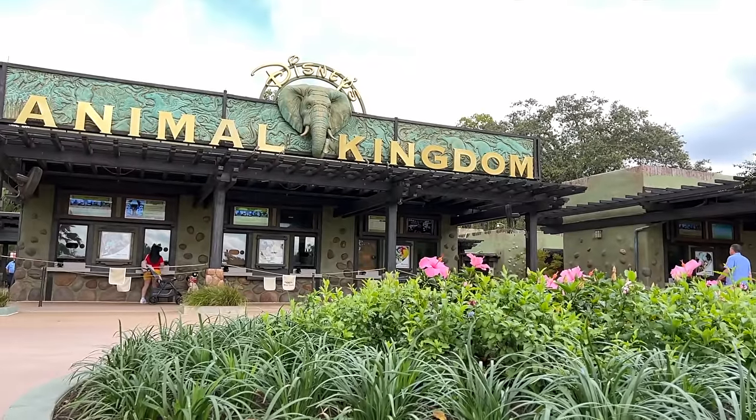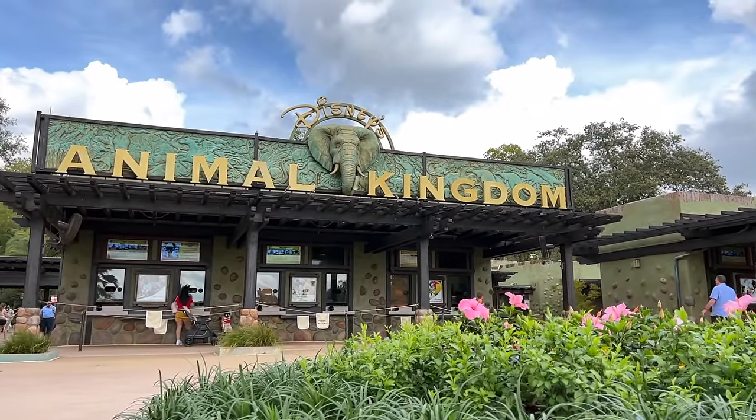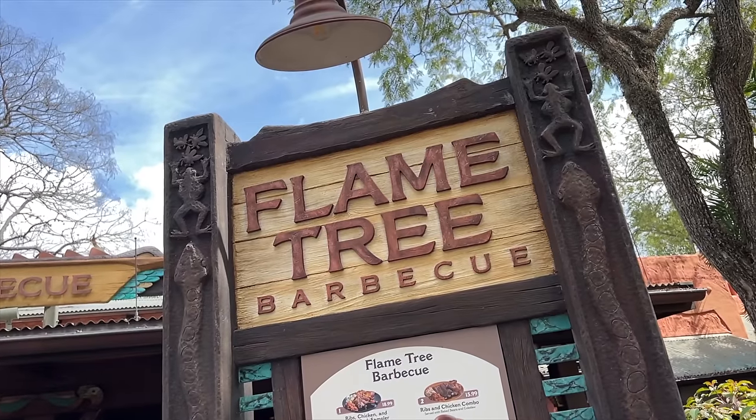The weather is so stunning today here in Florida. This is definitely the cool spring vibes before our summer heat comes. And as soon as we start to feel this weather, I want to be outside, I want to smell barbecue, and I definitely want to eat some barbecue. So luckily, here at Disney's Animal Kingdom, they have a place called Flame Tree Barbecue. I'm going to try to eat their whole menu today.